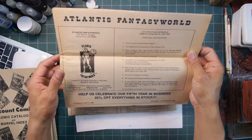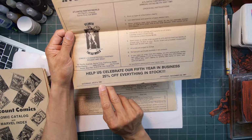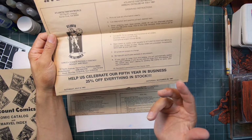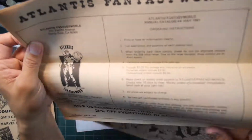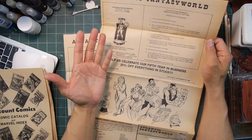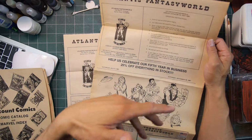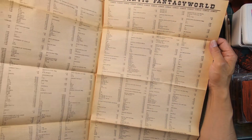And look at this right here. This is July 4th, 1981. Okay, help us celebrate our 5th year in business. So '76 or something like that is when they started. Pretty early for a comic book store, but maybe if you get started in the mid 70s like that, you have a big jump on the competition by the time the 80s rolled around, and the hobby started really taking off at that time.